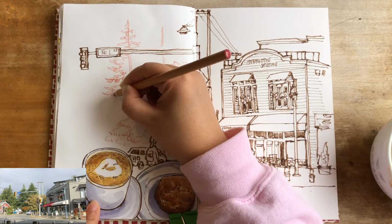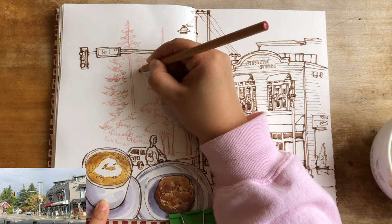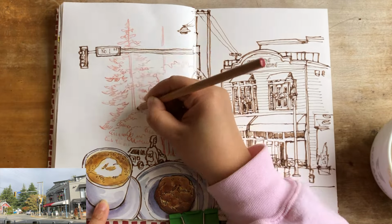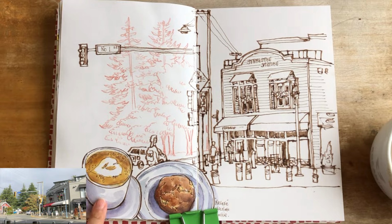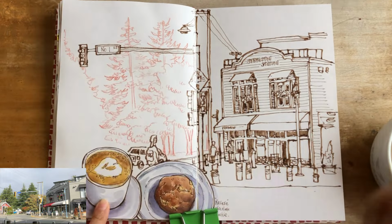And then the almost symmetrical foliage shape on the left and on the right of the trunk of this evergreen tree. Same for this one. The left side first and then the right side. Not exactly the same, organic symmetry. And then another tree's canopy to capture.